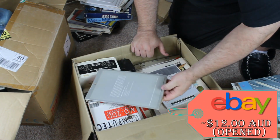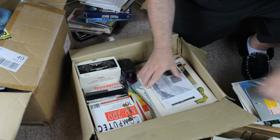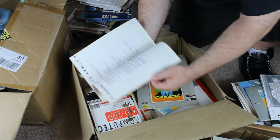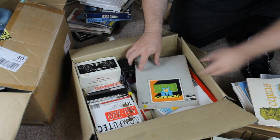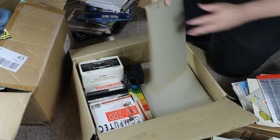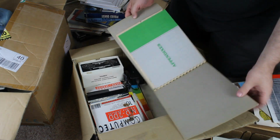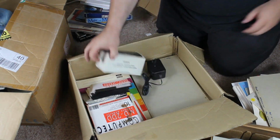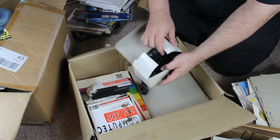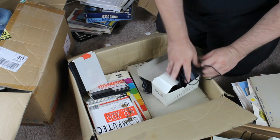Micro Illustrator. Is that still sealed? I think that's still sealed. Sealed software. Neat. There's the... That's for the chest, is it? Yep. Neat. Oh. What is this? Music? Wow. That's boxed. Is that boxed? That is boxed controllers. Still in box. For the Tandy. Wow. Neat.